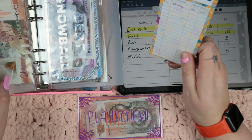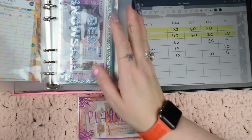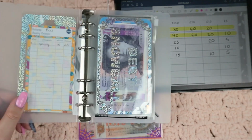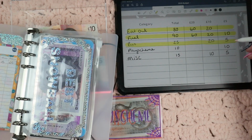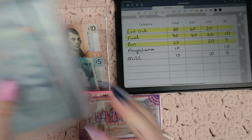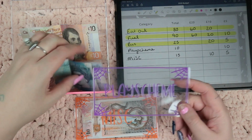Great. Anyway, yeah. It means he's got the money there for Savopoly, but we've also got it for bus. So I'm going to try not to use it for Savopoly totally. I want to try taking that out of different envelopes every time, but it's there if I need it. But that's bus. Next is play scheme, which is for Isaac.